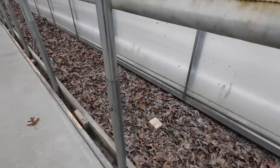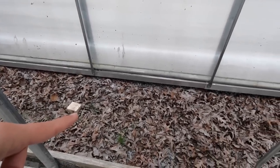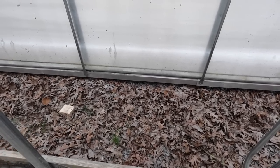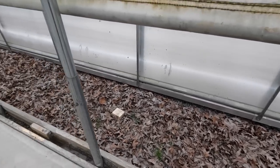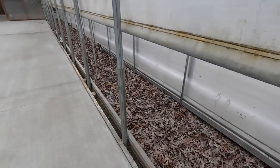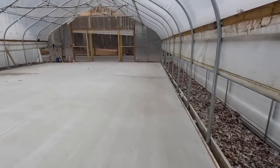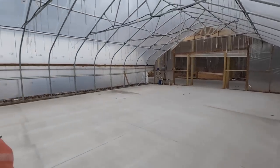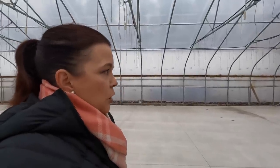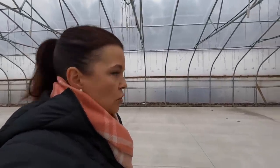Now, between production one and production two, there's a massive French drain here. So underneath all these leaves, there is a drain that runs the entire length of these two greenhouses. It will collect in that French drain and then be piped out away from the structures. So hopefully that'll answer some questions as far as drainage and the slope and the grade, and why we don't use support structures.